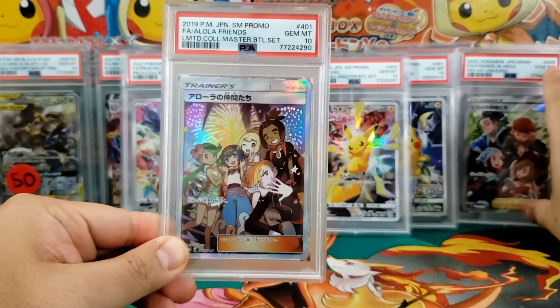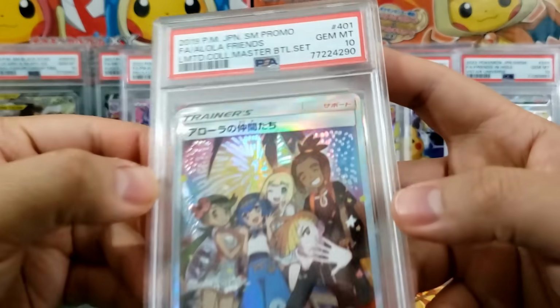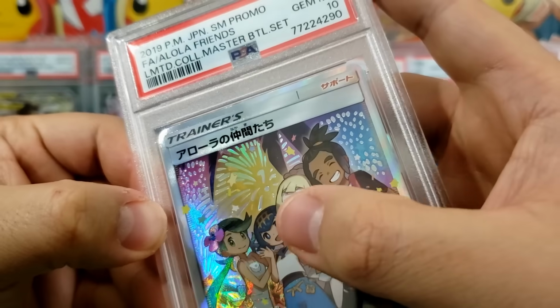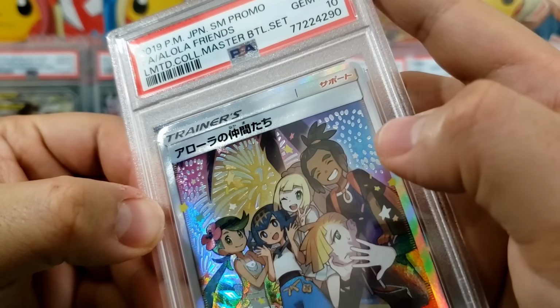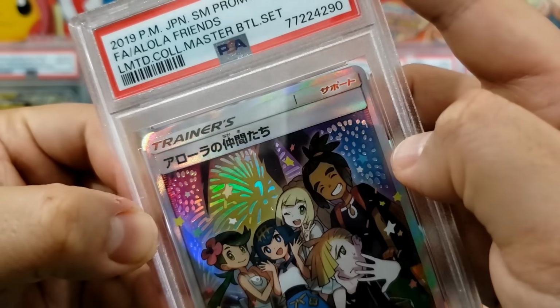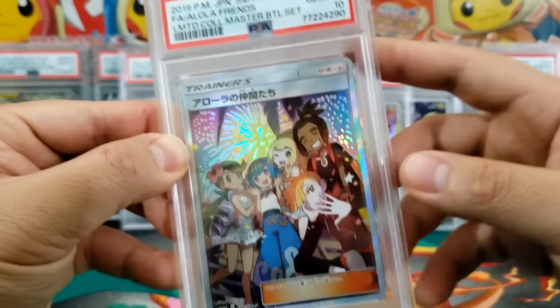What did they do with this card? What did they do with it? It's so gosh darn cool. Check out those fireworks. Every single firework, every single little detail has its own unique texture and color inside of it. It's completely different from the other Friends card.